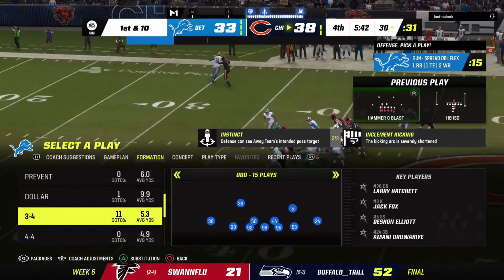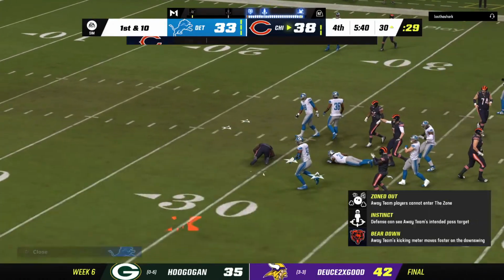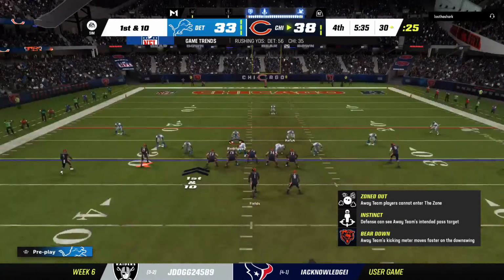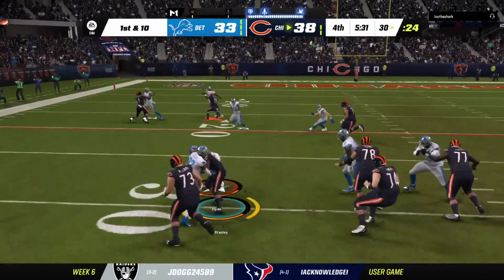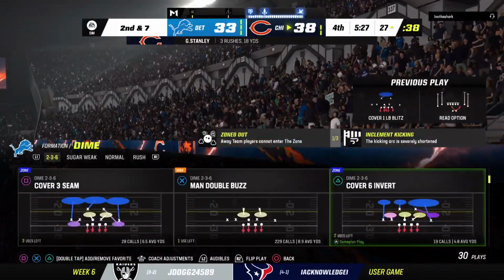Grind out some yardage, work on that clock, see if you can continue to tick it down. Definitely, you want to bleed things out at this point, right? Continue to possess the football, gain some yardage, and put the onus on the defense. Do they have to use timeouts? What are they going to do to stop you? You're taking charge. To the 27-yard line.